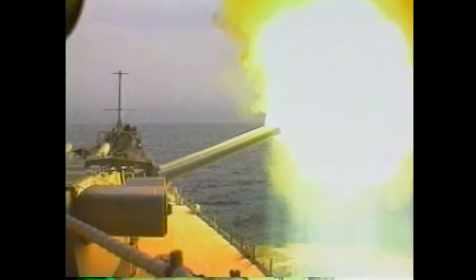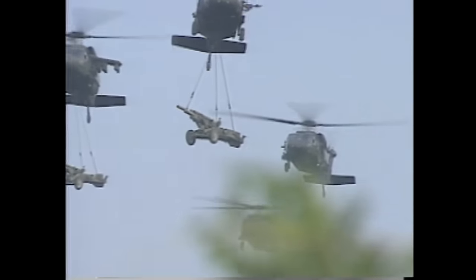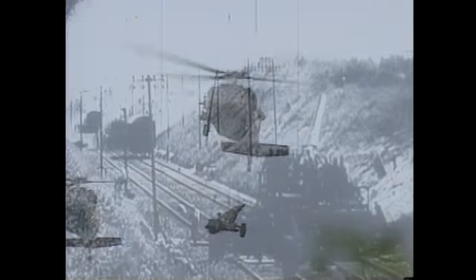Big guns is unquestionable. Due to the importance of mobility on the modern battlefield, many of today's guns are smaller than their predecessors.